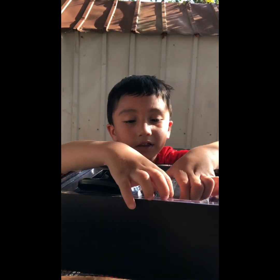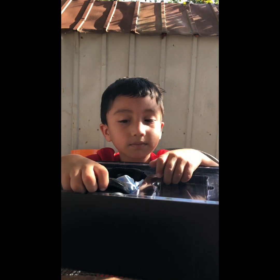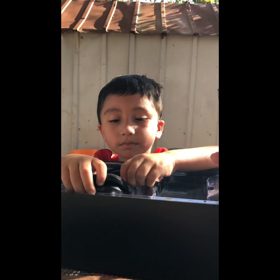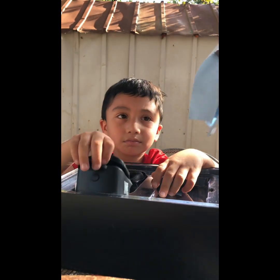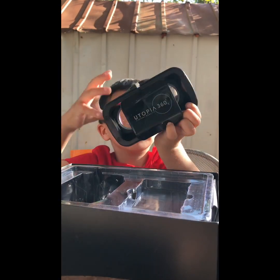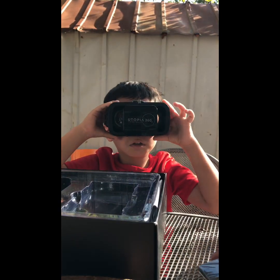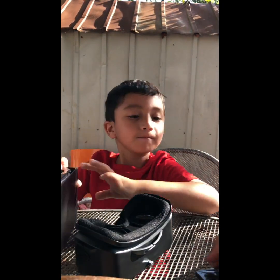So let's see what it comes with. Cards, dinosaur cards. Let's see, what are these? They're 4D plus dinosaur experience augmented reality cards. This is the cleaning, so we can clean the lens. But it's already clean. Lens cases, yes, so you can look and see. Anything else? And here's the strap, so that way we can put it on our heads. And that's all it comes with.